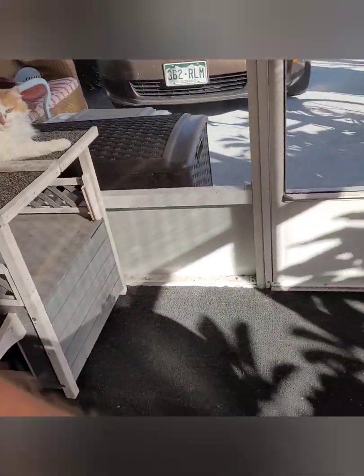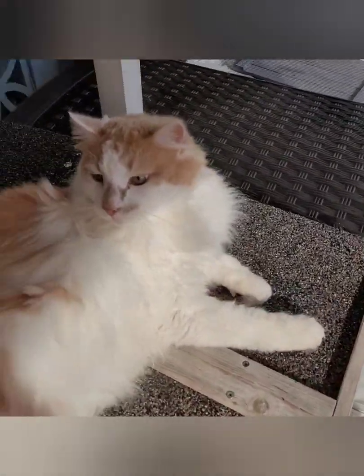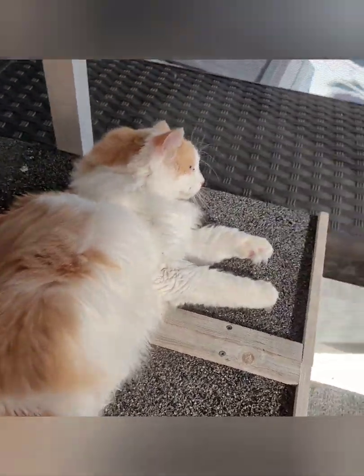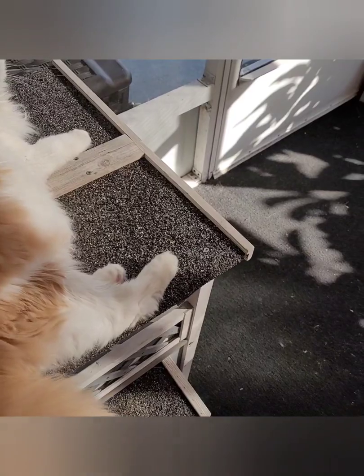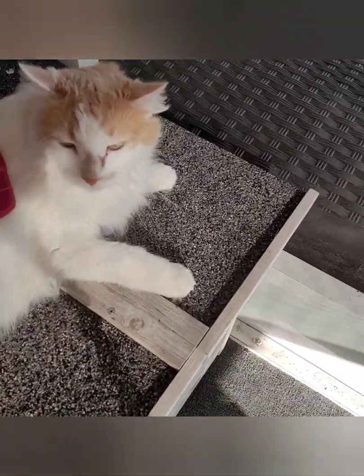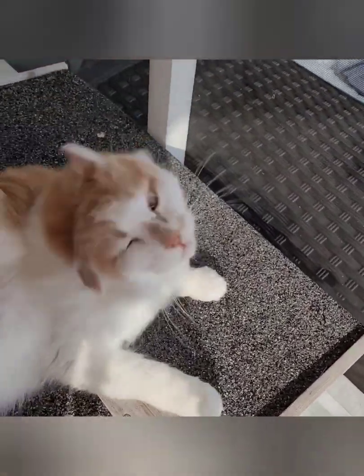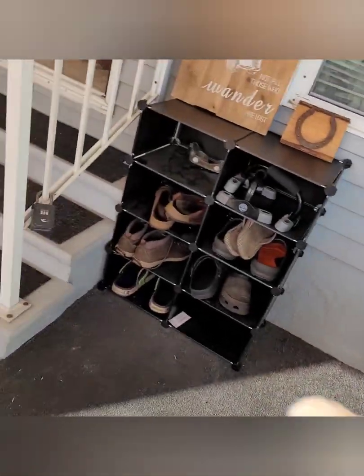Let's see. We'll give Butters a brush. Here you go, Butters. He's gotten to where he really likes this. Hey, sweet boy. He's a good boy. He loves that.